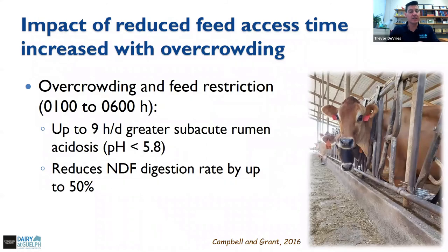And there's a really neat study done out of the Miner Institute led by Dr. Rick Grant from a number of years ago whereby they actually mimicked kind of an empty bunk situation overnight, where they limited feed access from 1 a.m. to 6 a.m. and they overcrowded those cows in that scenario. And what they observed was that when those two factors were combined, they saw an even greater pronouncement.